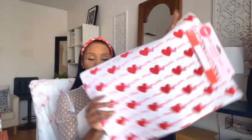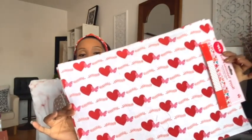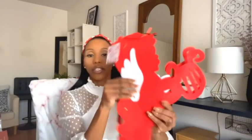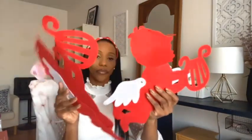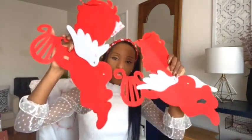I came across this table runner. This is a woven fused runner, and I thought this was really cute. I didn't have one for Valentine's Day, but I thought this was really cute and simple, with butterflies and red hearts. I'm really excited about these little cupids. I don't know if you shop at the 99, but these cupids are so adorable. I'll show you a DIY with these.